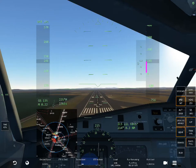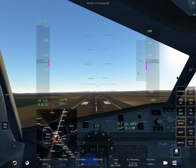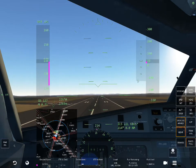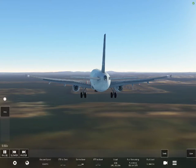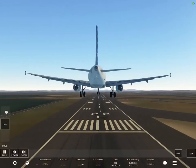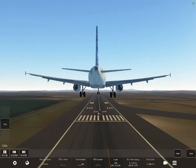100. All right. 50. 50. 40. 30. 20. Oof. 10. Oof. Oof. Terrible. Now let's see what I did wrong now. I adjusted to the right. Right about there. Right there, I made an adjustment to the right. I never came back up.